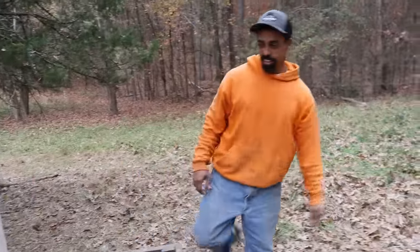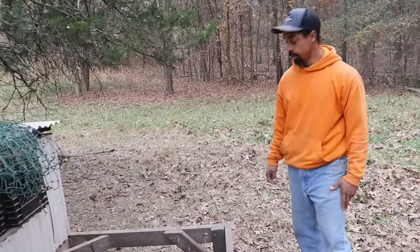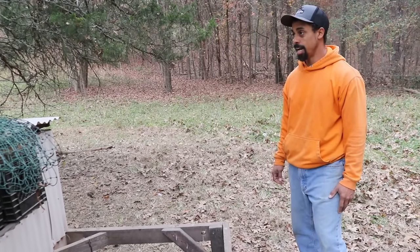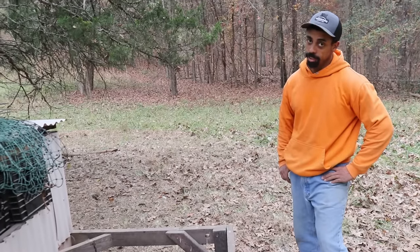Chickshaw right here actually has a hitch on it, which is good if my tractor is working. Two lawn tractors down, so I'm not pulling this hitch with a tractor. Once again, I gotta do it by hand.